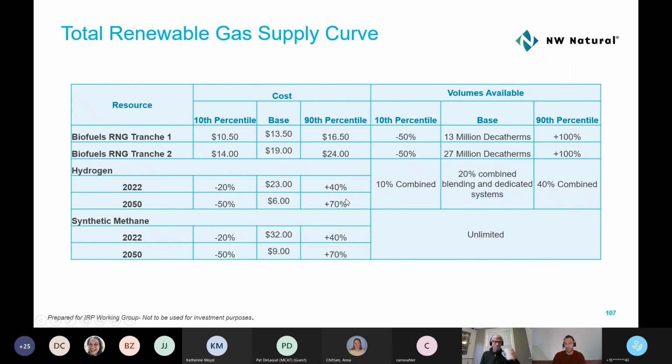So the last slide really is just a summary slide of what we're actually going to be putting into our model. Similar to what we talked about with RNG, synthesizing the information on the hydrogen side. This includes both the biofuels and the hydrogen, both for blending or dedicated hubs or for specific customers, and then the synthetic methane, syngas, methane, hydrogen, however you want to think about that. And we have our base case costs here in the 10th to 90th percentile, and also with volume. So as we talked about with biofuels, we're using a constant cost curve through time.